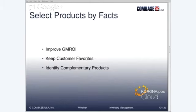Another way for improvement is your product selection. This means to identify which products are worth selling and which ones aren't. And the first KPI that you can use to identify those is the gross margin return on investment. Although products which don't have a great return on investment aren't necessarily what you want to get rid of right away, you still have to identify products which your customers like and keep those.